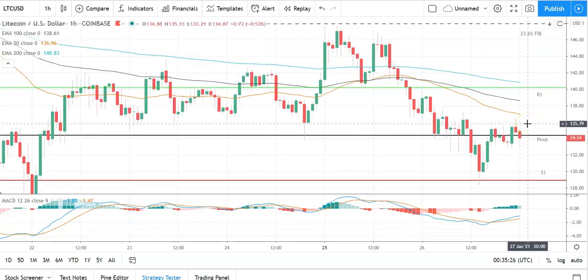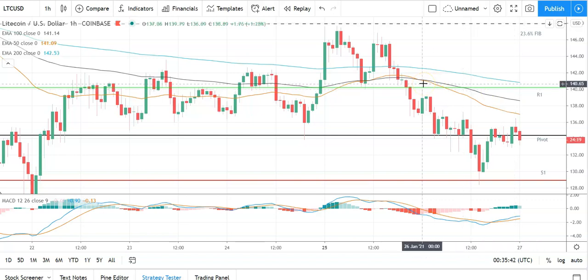Moving across to Litecoin against the US dollar, also bearish. Going to need to see Litecoin move back through the pivot at 134.33 to take a run at the first major resistance level at 140.25. Going to need to see support from the broader market to break out from yesterday's high that was at 139.79 and back through to 140s.